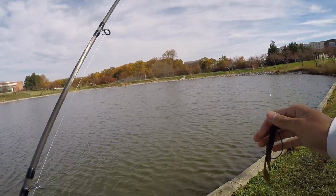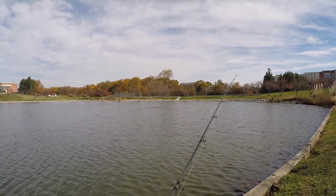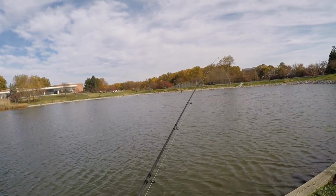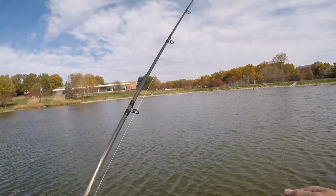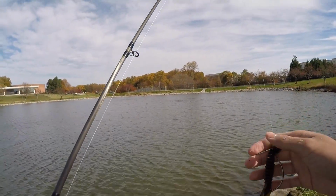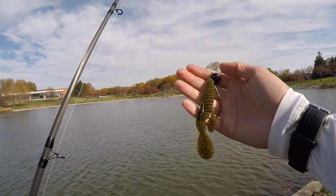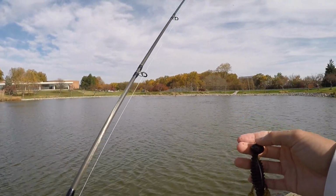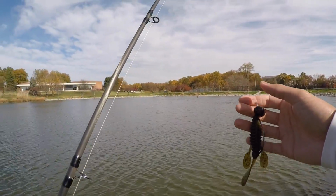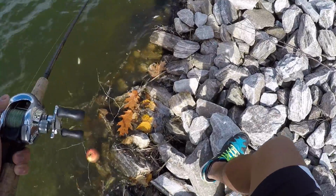All right, new plan. The bass don't really seem to be shallow in the riprap. They don't really seem to be deep by the fountains. So that leads me to think that they're probably scattered everywhere. And there's actually rocks all over this pond. So what I'm gonna do is I'm gonna throw the Ugly Otter on a heavy 1-ounce wobble head and slowly drag it along the bottom, bumping off rocks, and hopefully I can cause a reaction strike. All right, here we go.